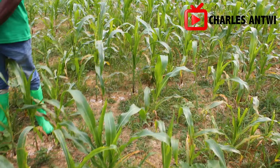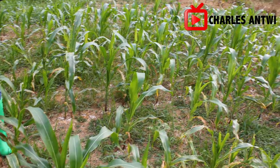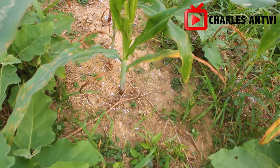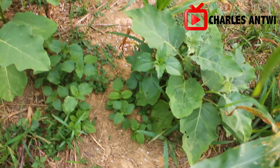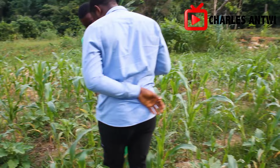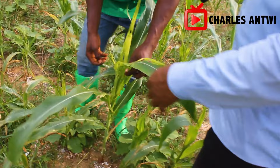This is also the stage that pests and diseases can attack your plants. You need to apply your starter, the NPK fertilizer. You've applied NPK 15-15, the white fertilizer. At this stage, pests can infest the plant. You can see armyworm infestation. They consume the whole thing. You see, they've consumed it and destroyed a lot of the plants.